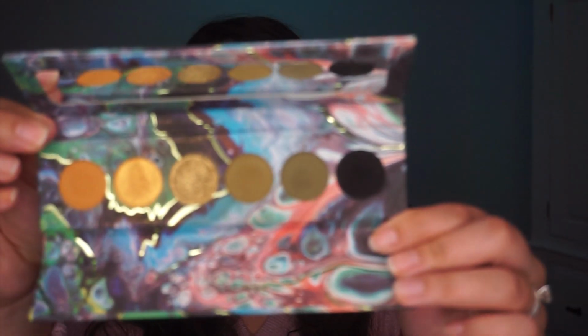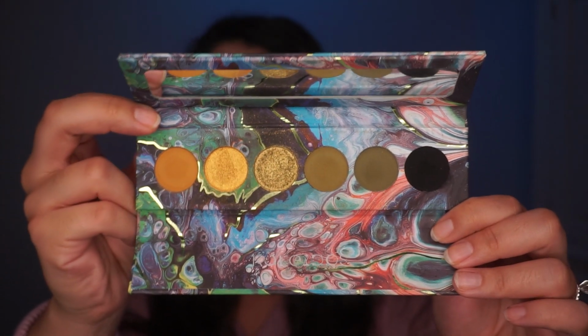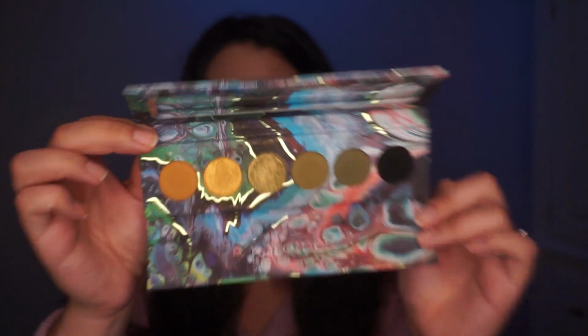But the first palette, I've been waving it in the air, is the Kaleidos Sci-Fi Green palette. This is the Futurism one. This is discontinued, which I think is so stupid because this is so pretty. This is one of my all-time favorite palettes, and I'm so happy that I reached for it this month. I reached for every shade once, maybe barring the black shade, but I did reach for every single shadow in this palette at least one time over the past month, which made me happy.